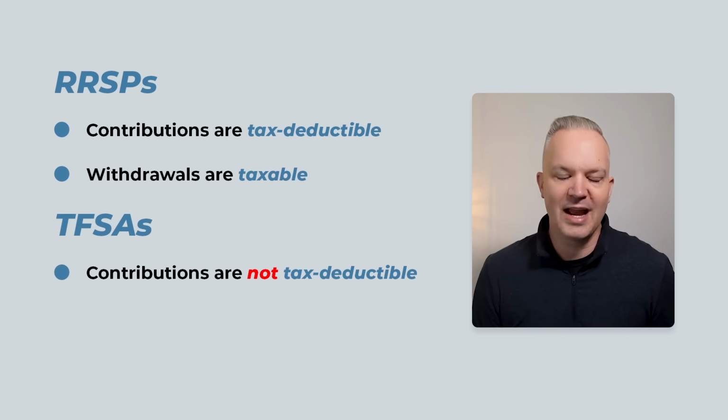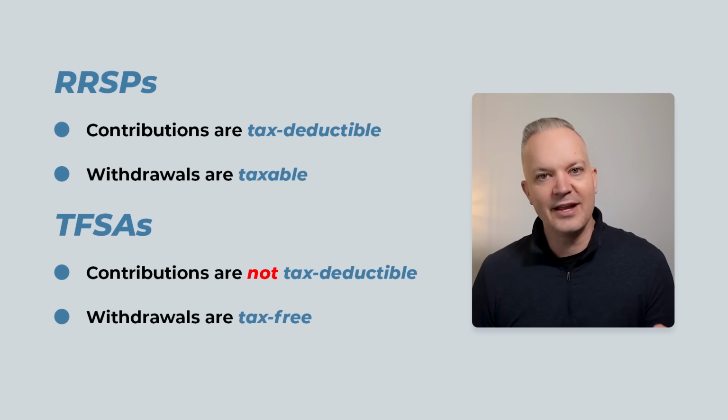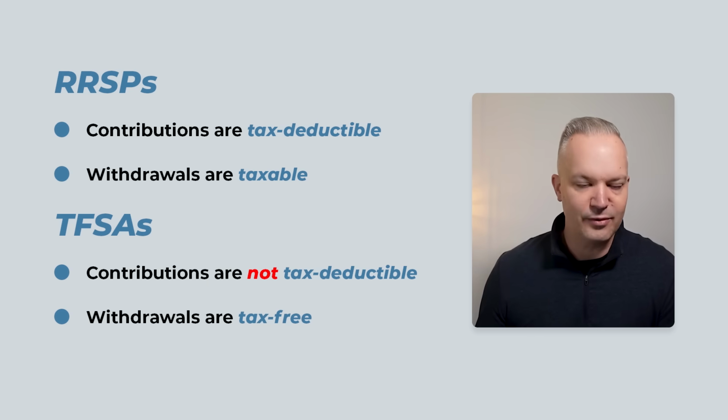The tax-free savings account, you do not get the tax deduction. It is after-tax money, but again, it grows tax-free and is pulled out tax-free. So the accounts work differently, but again, that's where it's a powerful tool, is that you can utilize it for planning purposes down the road when you need that tax-free income.